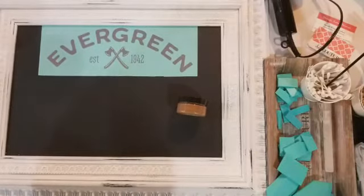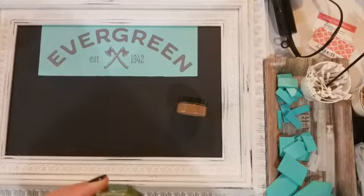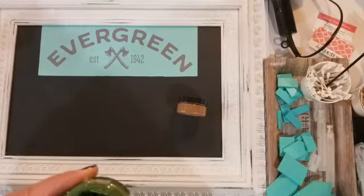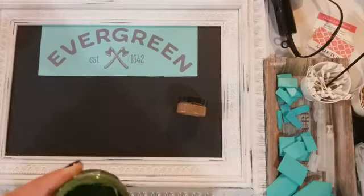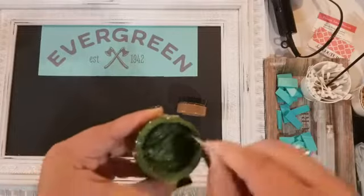I'm going to add a little spray of water to this color. What I'm getting at is the more we use our chalk, sometimes when you're doing a project, the chalk stays open and gets a little dry, so then you add a little water the next time you stir it up.